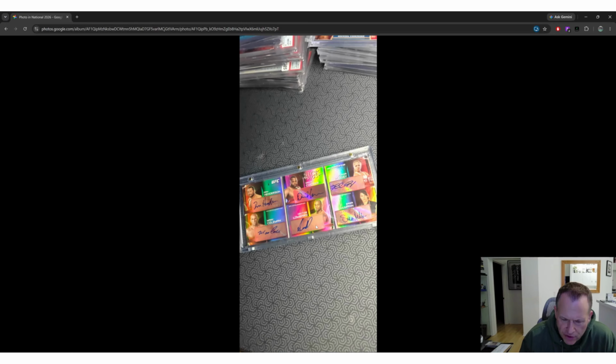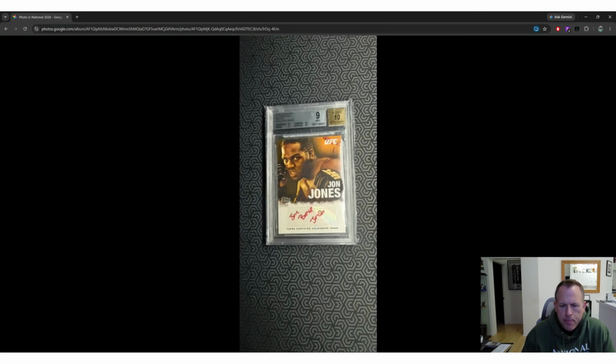Stunning card in person. It looks like a mirror shining back at you. I sent it out to get slabbed up by BGS. You have 6 amazing fighters on there, but the Cormier and the Rousey did the heavy lifting. I want to thank the UFC Cardfather for that deal. This was one from the National.